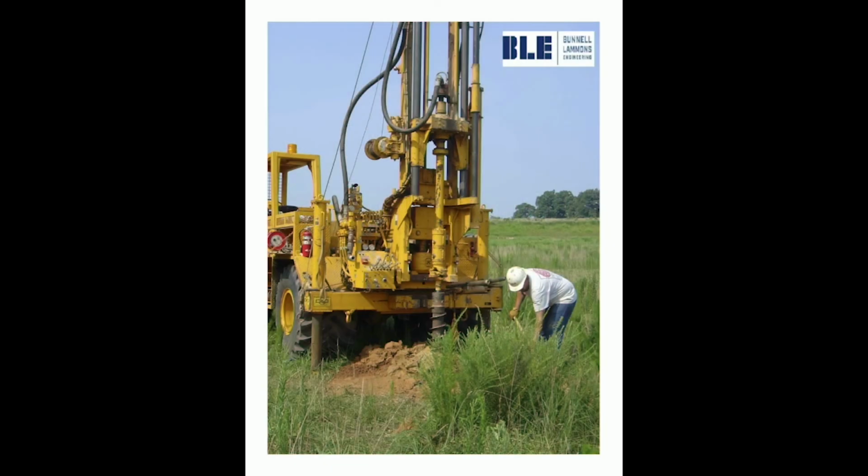All right, so just to finish up Mark's presentation really quick, the next step that BLE would take would be to prepare a report in accordance with the Georgia Geologic Survey Circular 14 criteria for performing site acceptability studies for solid waste landfills in Georgia. The last slide that Mark had is a picture of a typical drill rig taking samples at a similar site, and that's the type of drill rig that sat out there for months as we gathered the samples.